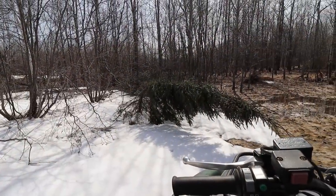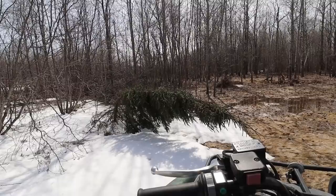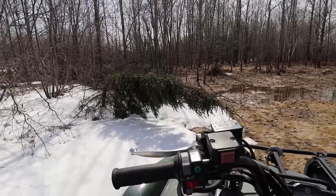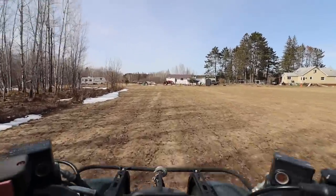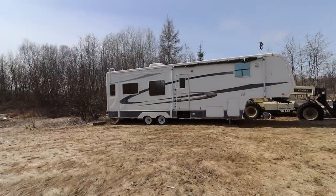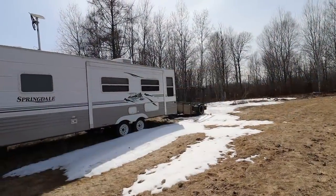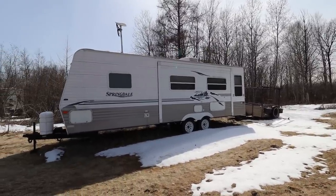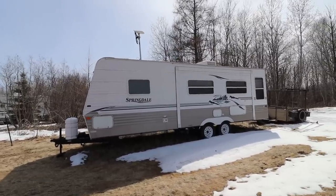We thought for sure this tree snapped off, and it looks like it just bent over. Wonder if I can put that back up and tie it, and it'll still grow up straight. As soon as the ground dries up a bit so you can drive a truck back here, I'll haul this up by the house and get her cleaned up and put it for sale.